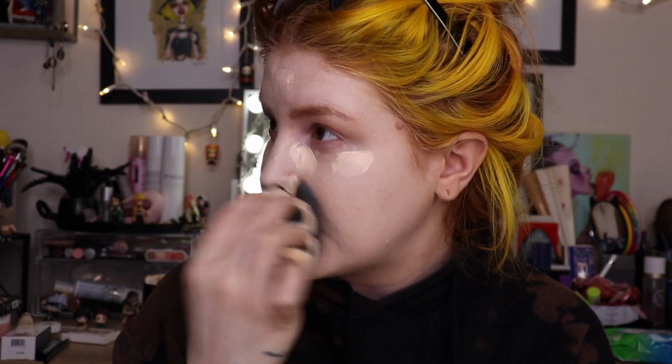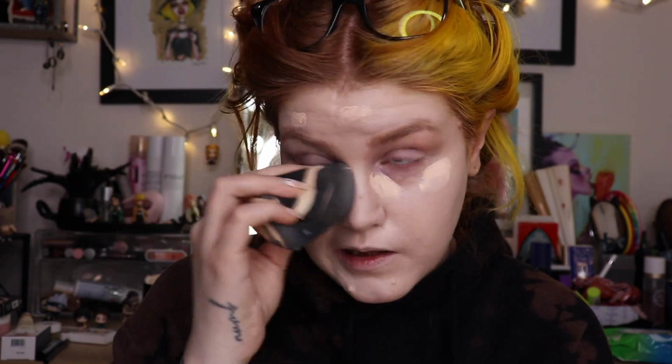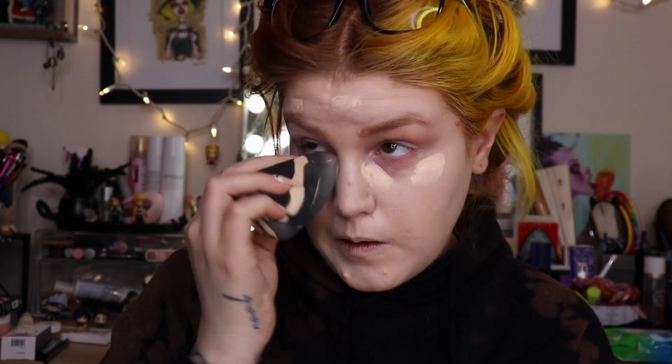It depends on the day, whether I like that concealer. I think most of the time I lean towards liking it, but I do like mixing it with other concealers just because it's a little much on its own.